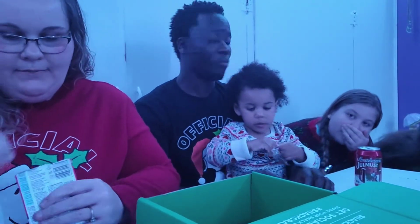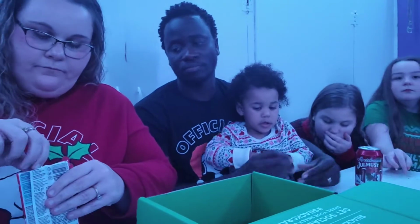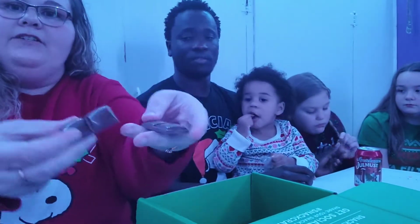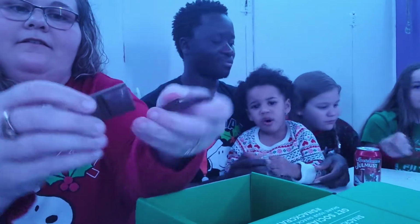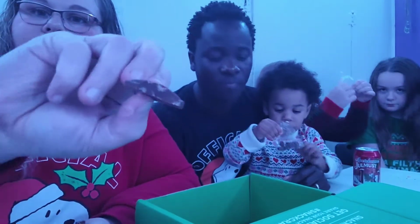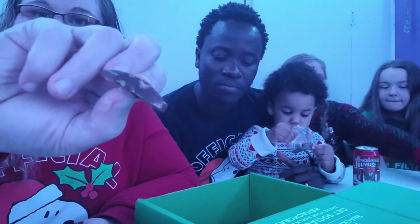Okay. Well, this one says milk chocolate, so I don't think there's any peanuts in here. It just comes in little squares. Wonder what's inside. Good. Looks like there might be some little nuts in there.